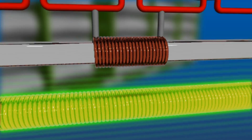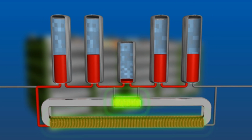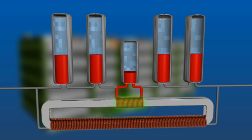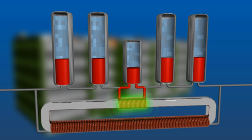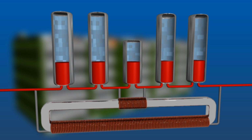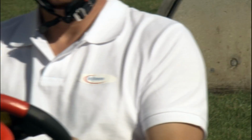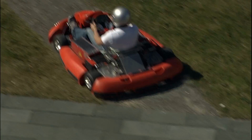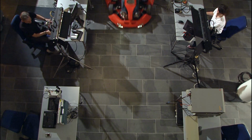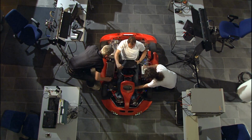That creates a magnetic field that once again spreads through the iron core. The energy of the small coil's magnetic field is transformed into electricity that flows into the weakest cell. This process of energy transmission is repeated until all the cells have the same amount of energy again. The new electronic system can store more energy in the battery and use that energy to the full in the electric car. And it drives, and drives, and drives. After some 45 kilometers, the test drive is complete. The result? The electronic control alone has increased today's range by 10%.